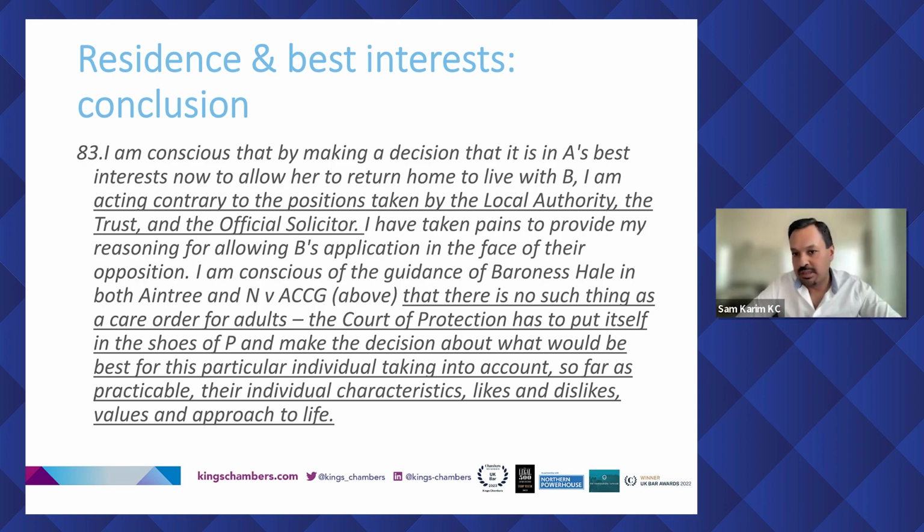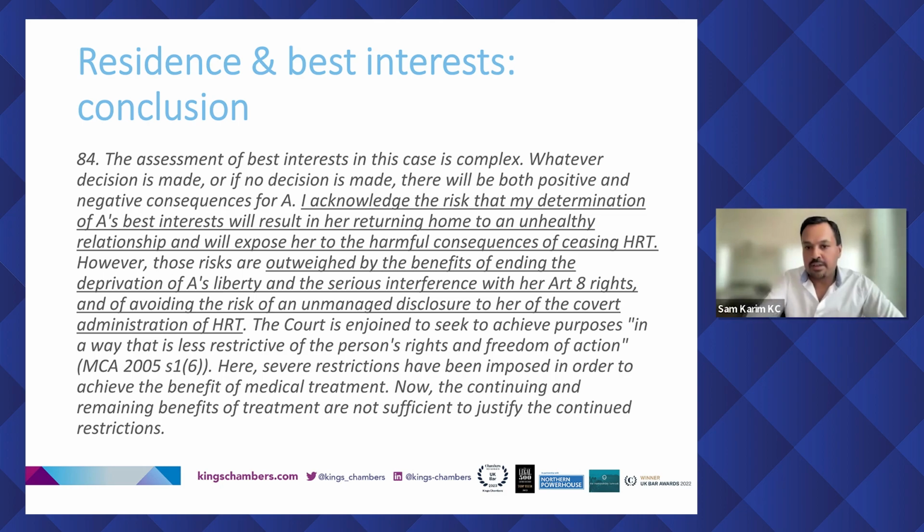And the second point is that the Court of Protection has to put itself in the shoes of P, as opposed to making an artificial decision on P's behalf. The next slide shows paragraph 84, which is the other significant paragraph in terms of his analysis of best interests.